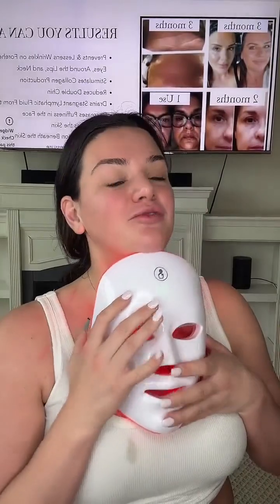You can also wear it over your neck and treat your neck as well once you're done with your face. And red light has also been shown to help stimulate hair growth. So there's just so many things that are coming out with this. I absolutely love it. So this is your anti-aging color. You can wear this mask a total of 20 minutes a day if you want to max your results out. Or you can wear it 10 minutes, 3 times a week, 20 minutes, 3 times a week. Do whatever works for you.